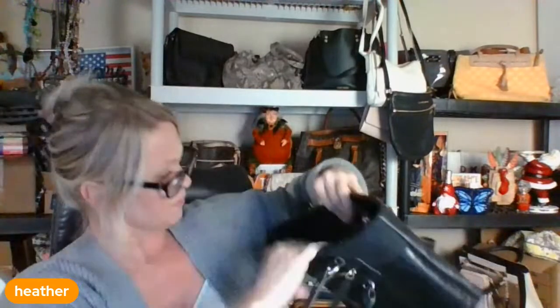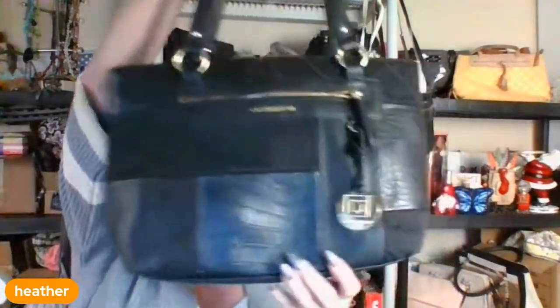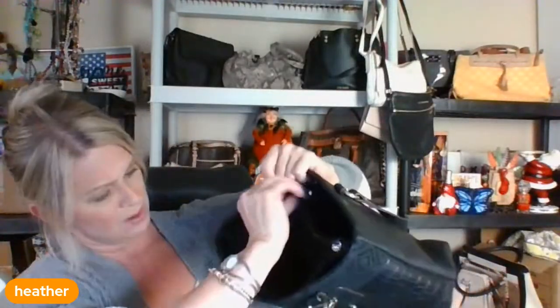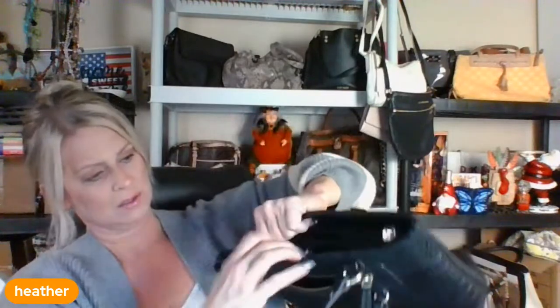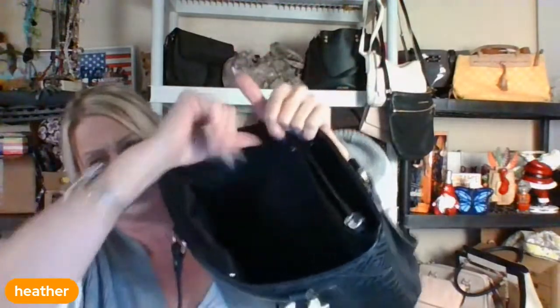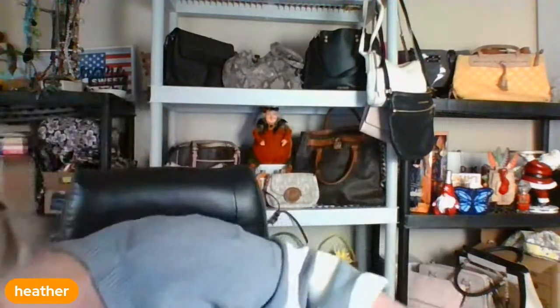Looks to be fantastic. This is going to be black in color. Liz Claiborne, you have a zipper pocket in the front. You have a slip on the back. And inside, you have the middle compartment, and then you have compartments on each side. Standard slip and zip pockets.